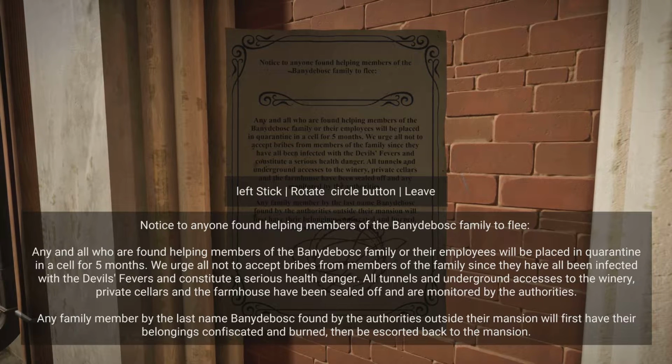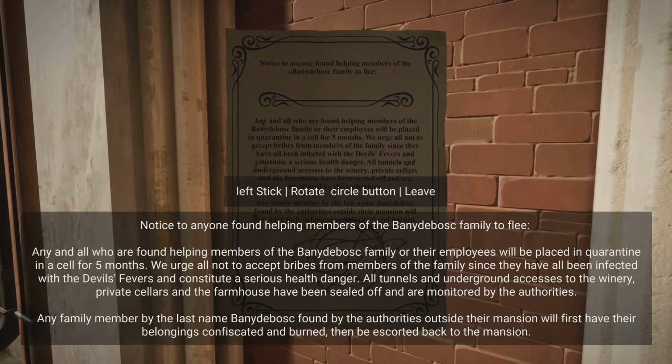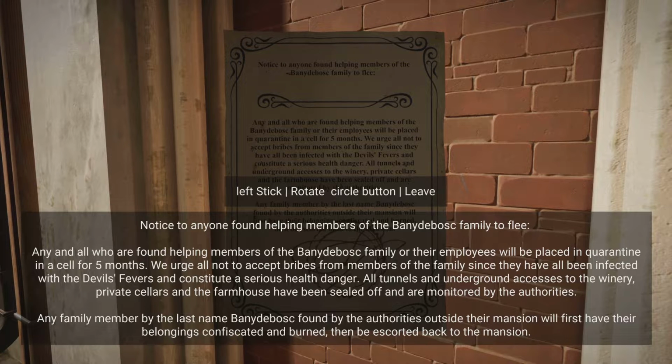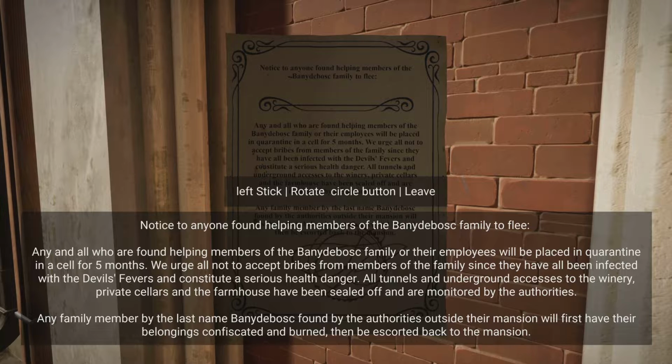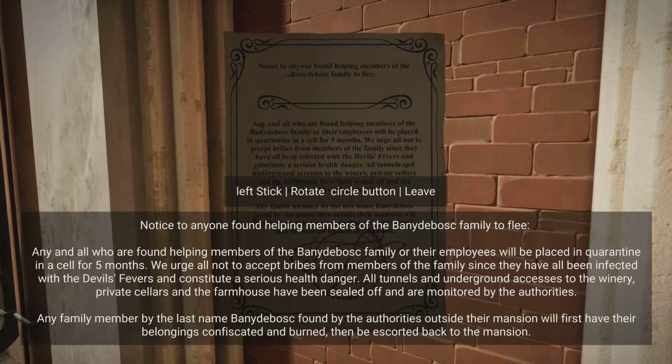All tunnels and underground accesses to the winery, private cellars, and the farmhouse have been sealed off and are monitored by the authorities. That explains all those wooden barricades everywhere, actually. That makes a lot more sense.